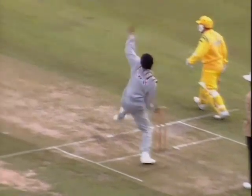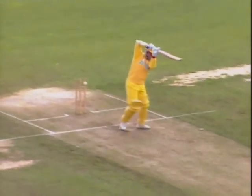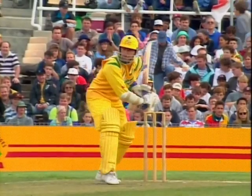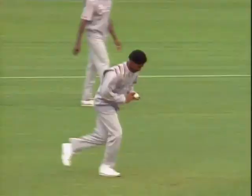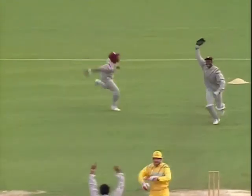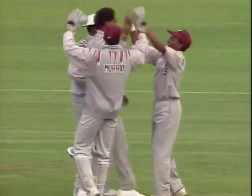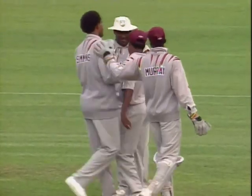Finally got one up there and clean bowled Mark Taylor. Really, Taylor just hitting around that one as far as I could see. And taking it at first slip, Brian Lara taking that very comfortably. So once again, Phil Simmons is doing the job for his captain as a bowler.